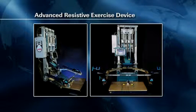Getting a look now here at the ARED device. Again, that stands for the Advanced Resistive Exercise Device. And that helps the astronauts, again, keep those muscles and bones strong while they're on board the station for extended periods of time.